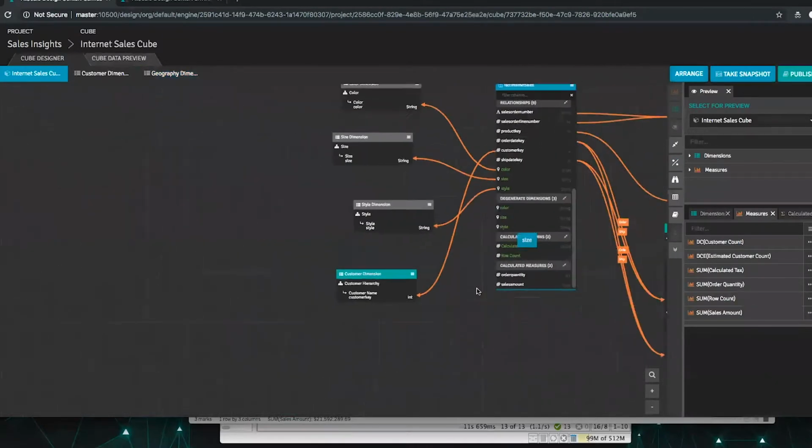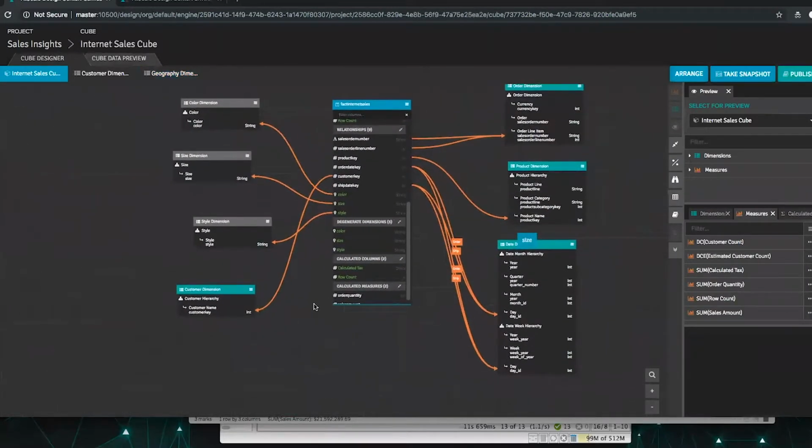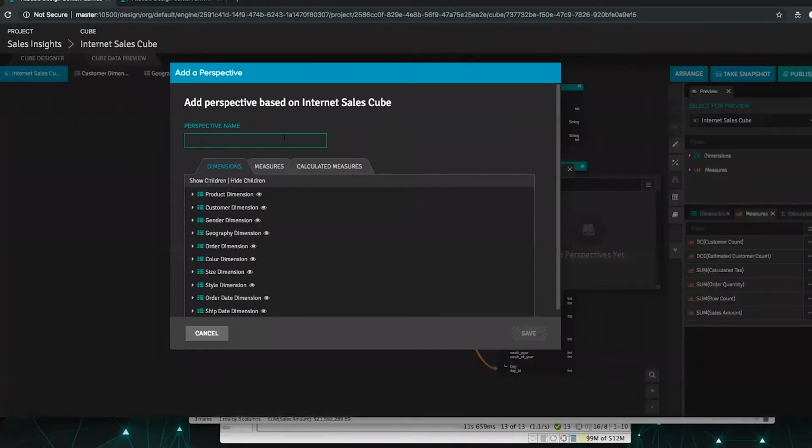And what we're going to do is add a perspective. So here's my perspectives option. Here's my icon. I'm going to go ahead and click this, and we're going to add a new perspective. Let's go ahead and call this Kelly's perspective. And we're going to start hiding stuff. So let's say, hey, we don't want to do any analytics for Kelly on product. We just want to give this individual customer. Let's get rid of everything else, like no gender.